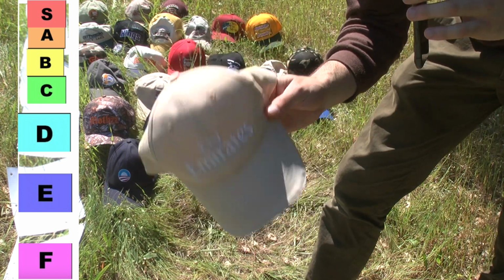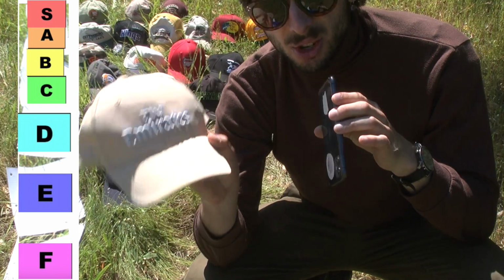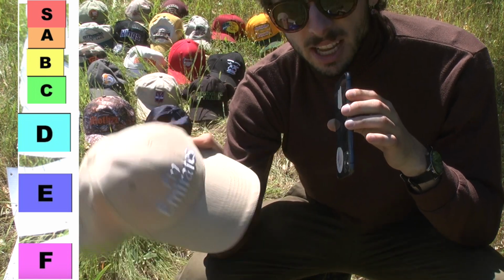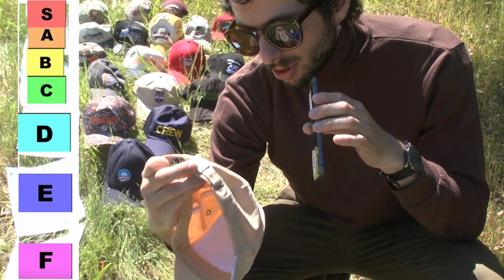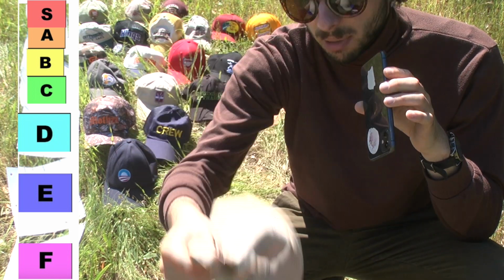Fly Emirates airline. This hat I got for $2 at a consignment store in the town of Sonoma, California. And I seldom wear it, honestly. But it is an airline hat. It is an awesome color. It has a very cool little logo of the buckle.